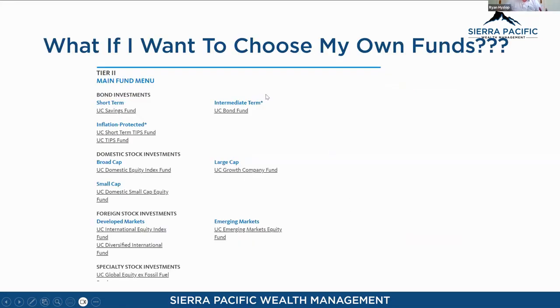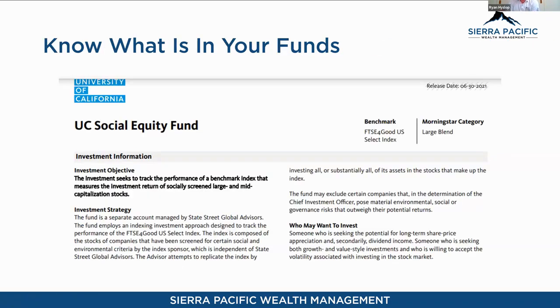So what if you want to self-direct and choose your own funds, or you want some specific things in there? Well, you've got this whole list of different funds available within the UC plan called the Tier 2 investments. And you also have a Tier 3, which is the self-directed brokerage at Fidelity, which you have to open yourself. That gives you access to a whole slew of ETFs, individual stocks, and different mutual funds, almost all exclusively Fidelity funds. And there are costs associated with that. So make sure you do your due diligence on what the costs are and what's available in those different plans.